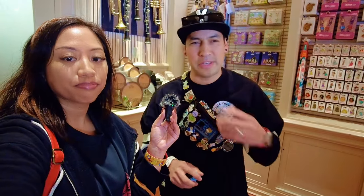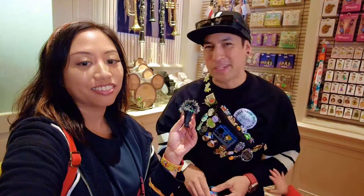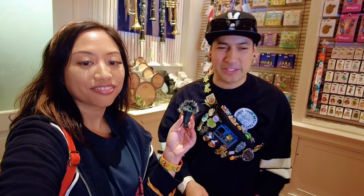And what got you into pin trading, if I may ask? My wife and I have been married almost 10 years, but we've been together since 2009. Ever since we started coming to the parks together, it was just a thing to collect one pin. Everybody wears their lanyards, and nobody makes a trade, and then I discovered the benches.